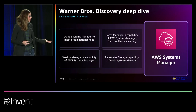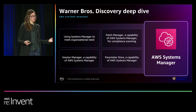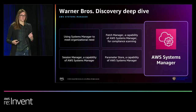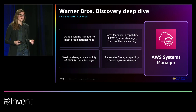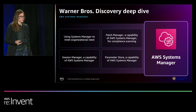So we heard a lot about various services in AWS. Again, the key here is that Systems Manager is huge, right? So here are some samples of what we use across the board for the things we found work for us. Patch Manager for compliance scanning, Parameter Store. This is just a taste of it. And again, we don't go all in. We figure out what we're capable of handling and what we feel comfortable with.